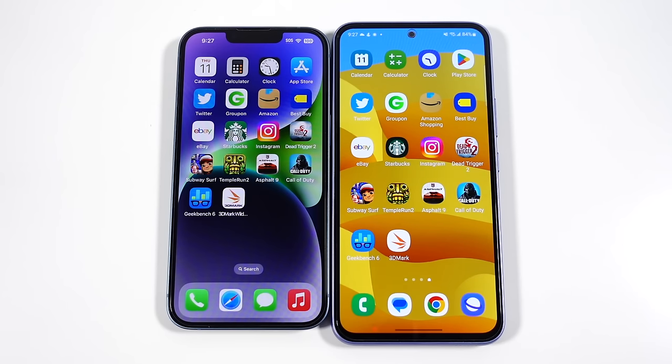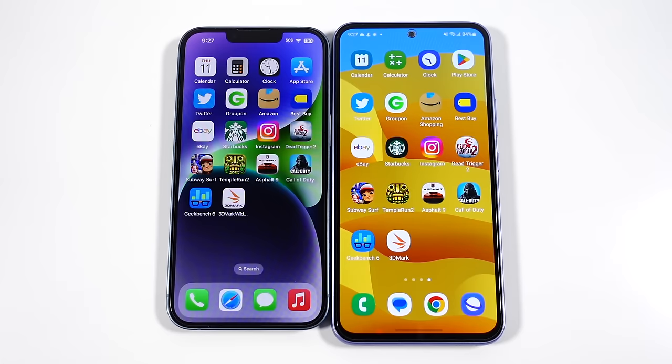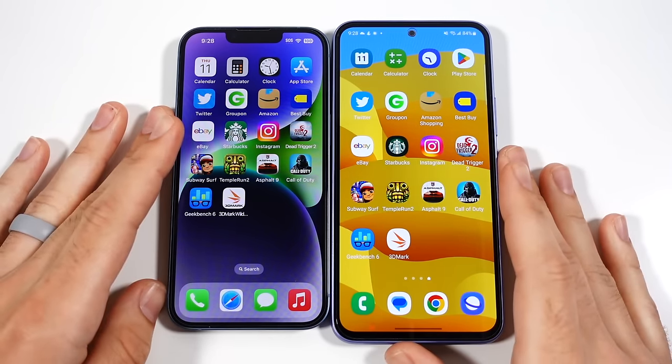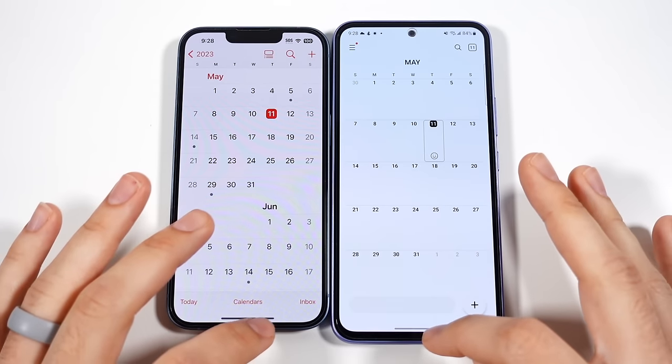All right, guys, so we've arrived at the application portion of this speed test. You can see everything is closed out for both phones. They are in their default animations, especially on the Samsung. There's no extra tweaking going on. Everything is default out of the box. Let's go into calendar. You can see faster for the iPhone.